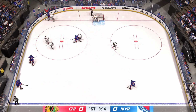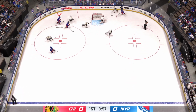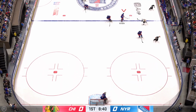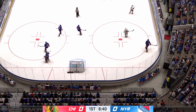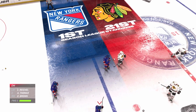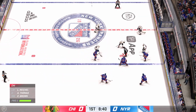The Rangers take it along the wall. They fight for it along the boards. Receives the pass. Faceoff coming up as the puck goes up and over the glass. Past the midway mark of the frame, James and Ray with you tonight. Still no score in this one.